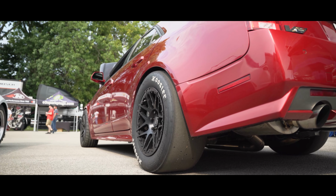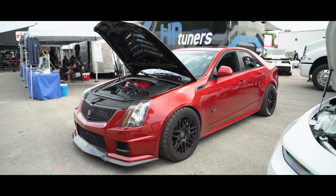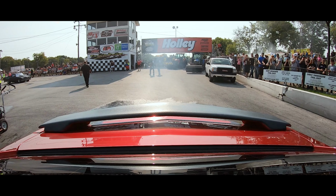And the rear end has been replaced with a G-Force 9-inch Ford conversion, with their Outlaw setup, and it's 1,500 horsepower rated. So we basically wanted to make the car bulletproof, and so far today, we ran six passes pretty hard and didn't break anything.